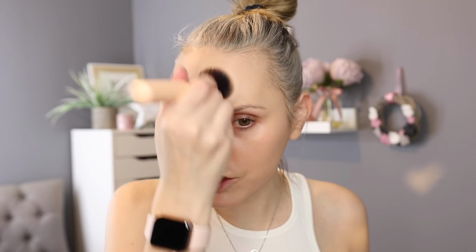Okay, so now I've gone over the rest of my face again and taken some of the product back onto the brush. There is now enough on the brush to do my forehead. So top tip number one is go over everywhere else. Otherwise, I've got a feeling that if I'd left this side of my face as it was, it would have been a little bit too heavy as the day's gone on. So make sure you spread this out.